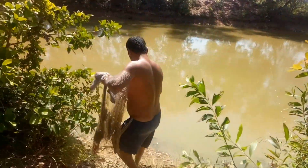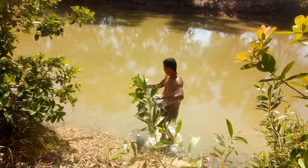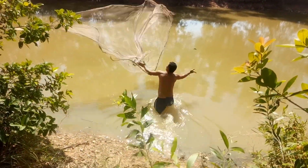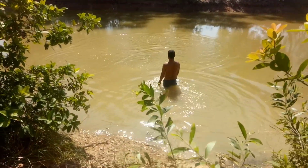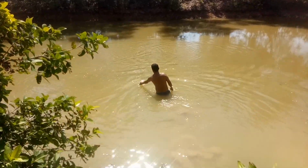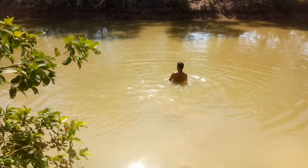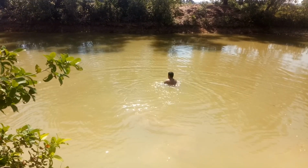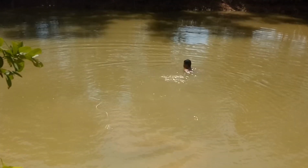Yeah, do it. He's gonna throw it. He's kind of like a specialist. Whoa, nice one. So, I think we're gonna leave it there for an amount of time, and then we're gonna catch a fish later?